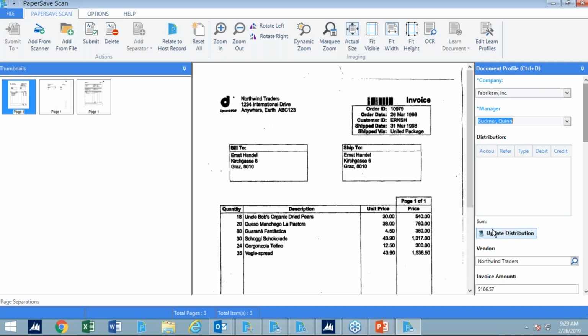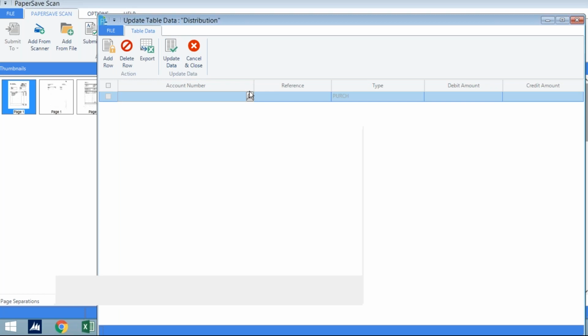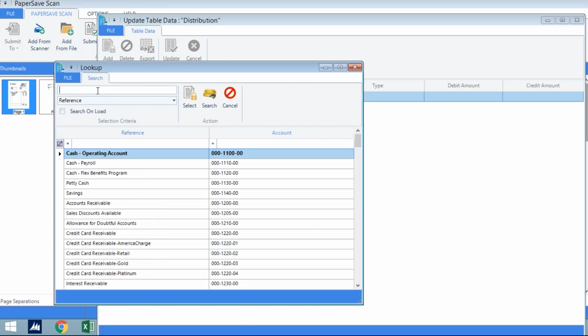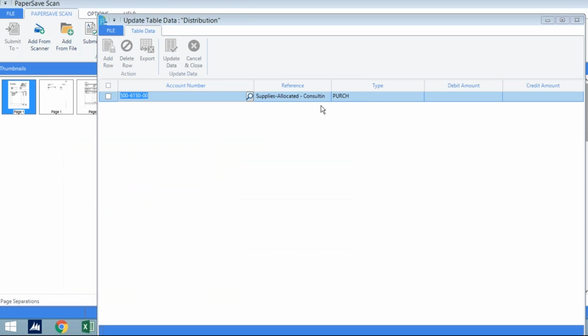So if you are the individual who's required to put in the GL distribution, I can do that at this time. This is a table. This is a lookup field right into the chart of accounts inside of GP. I can filter. I could type the number. I could type in supplies, right? That's going to allow me to do the distribution.